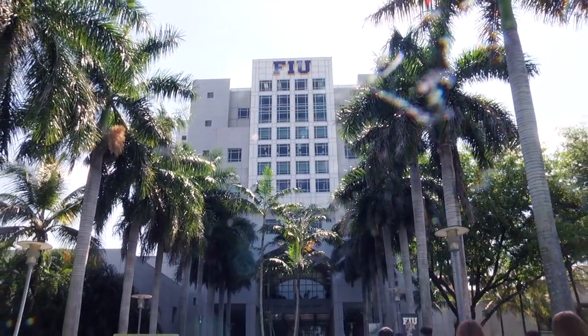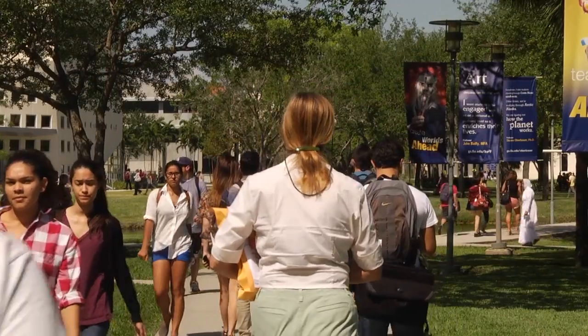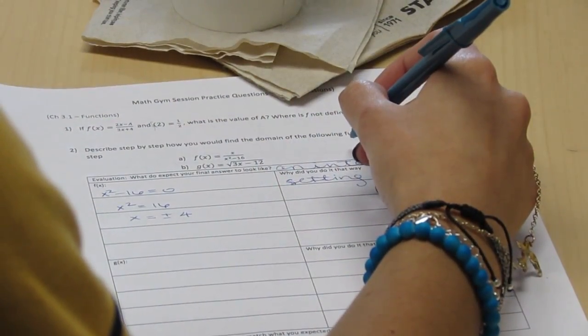FIU and the U.S. Department of Education's ultimate goal is to increase student retention and graduation rates at Hispanic Serving Institutions by enhancing our students' reading, writing, and math skills.